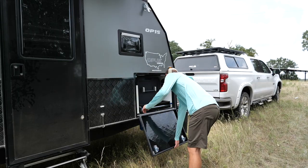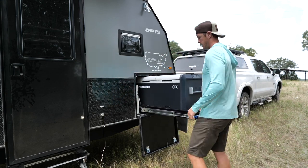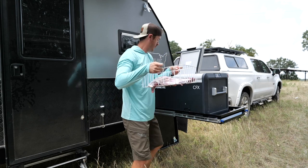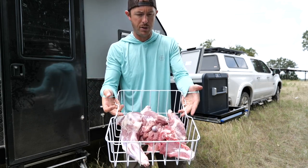Love to see it. Pig is in the Dometic right now, so I've got it quartered up. I've got the refrigerator set at 38 degrees. It's actually already some ice forming on it, but I've got that in the other parts in the deep part of the Dometic.